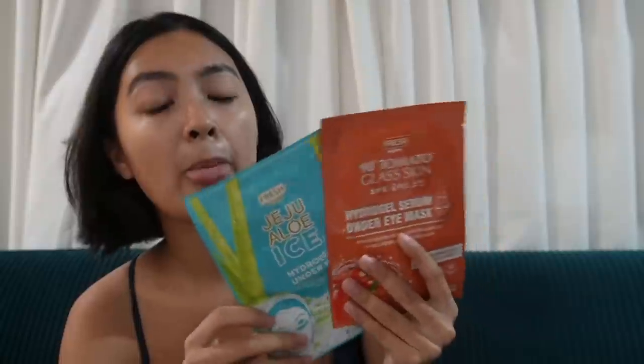Ang dami sa inyo nagtanong alin yung ginamit ko nung wedding ni Dico. Ito yung ginamit ko kasi this is really affordable. Parang 70 pesos lang ata to. So, ang ginamit ko nun is this one, yung Jeju Aloe Ice. This one helps with the puffiness.